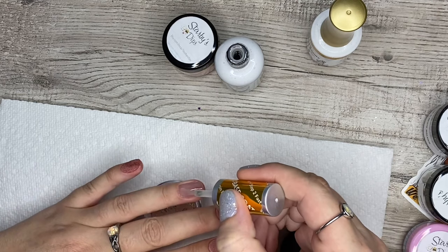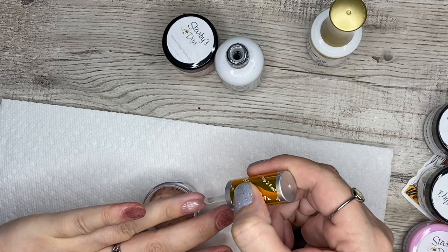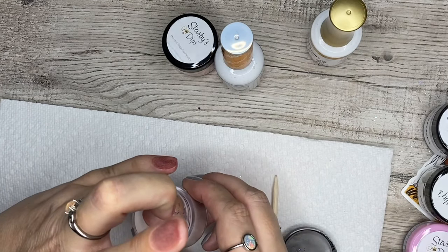Of that gorgeous, it's like a wine color, if you will, which is so perfect because it's called I Drink Wine and I Know Things. And if you guys watch Game of Thrones, you know exactly what that's from.